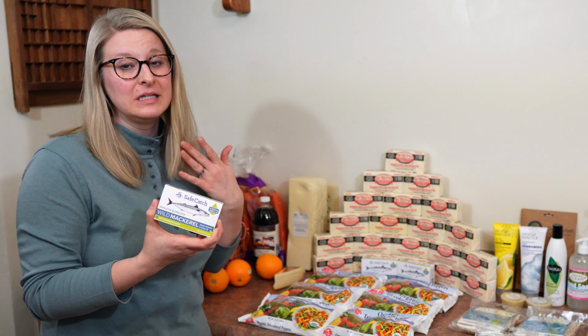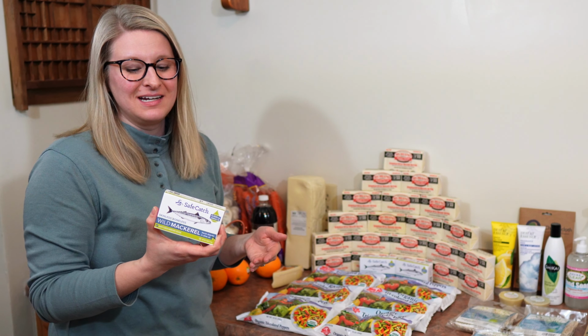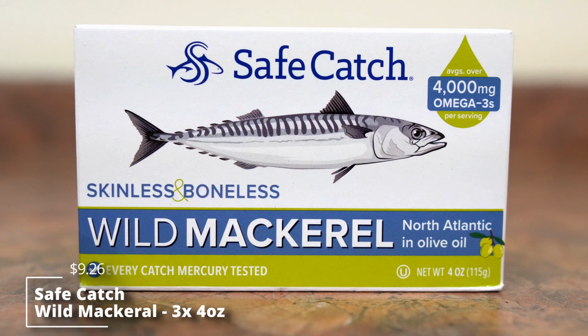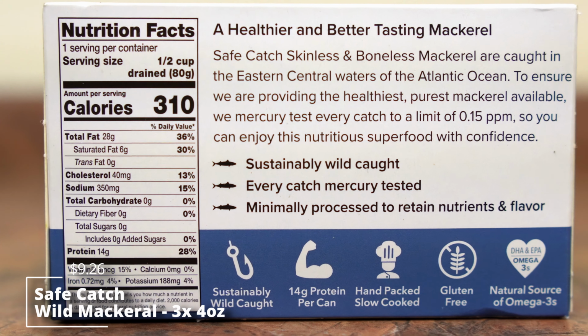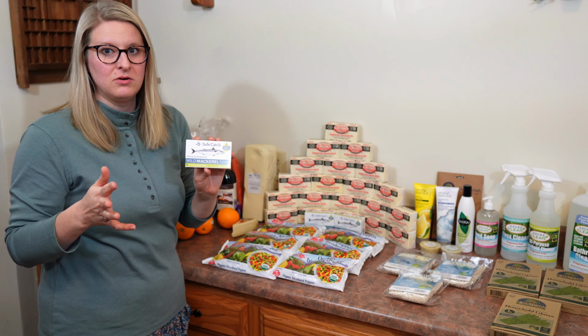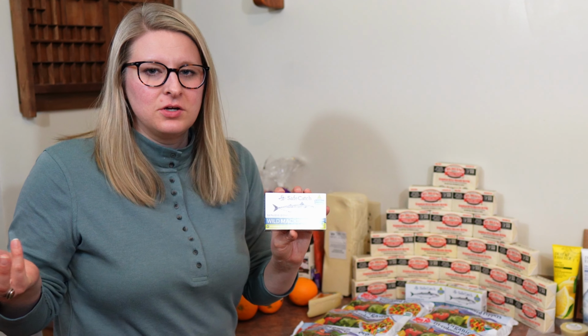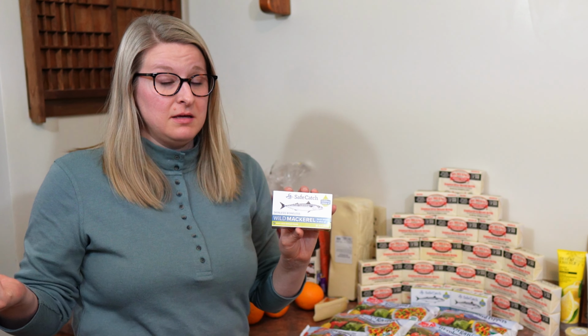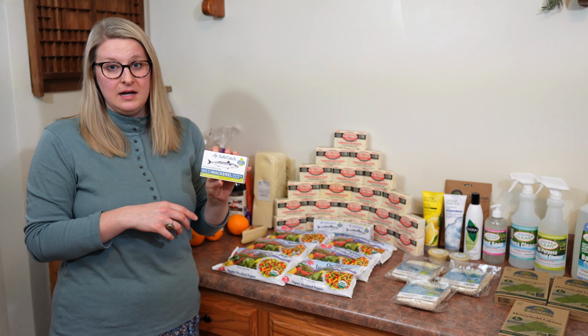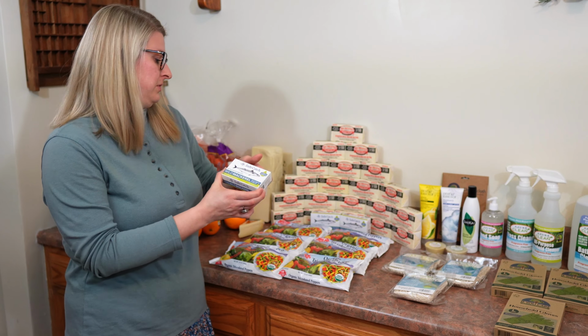I have really been enjoying wild mackerel, especially in salads lately. Weirdly, my 3-year-old loves to eat it too in the salads that I make, and I have not been able to find this one anywhere. Any mackerel, but this is the brand that I like to get, and usually I can get this brand at my grocery store, but it's just been out for months, so it could be that it's not mackerel season maybe, I'm not sure. But I always check on Azure, and when I saw that they had it back in stock, I made sure to pick up a 3-pack.